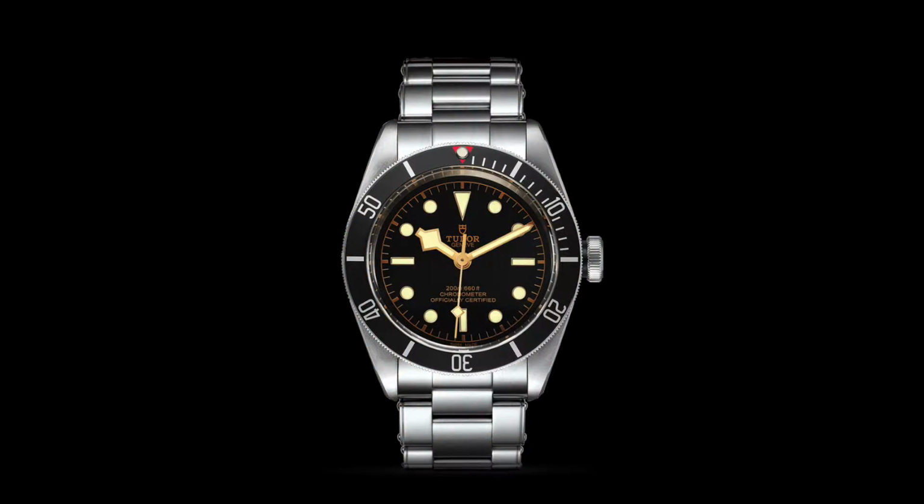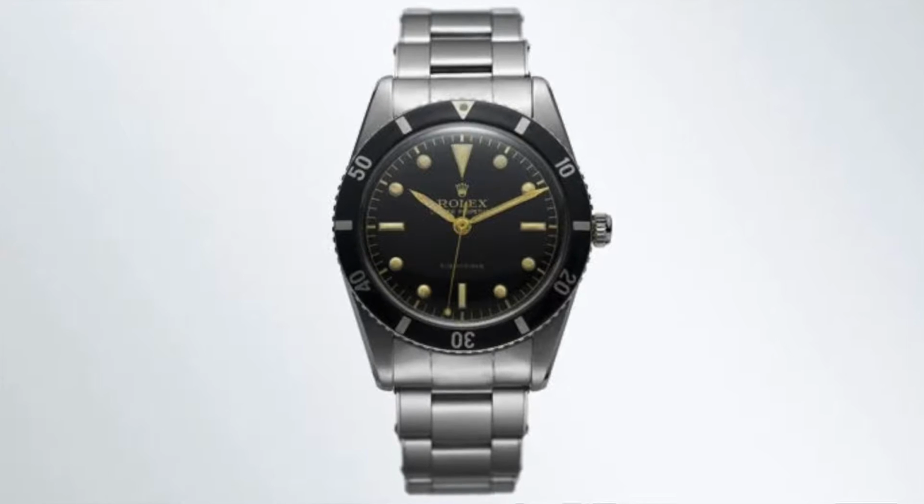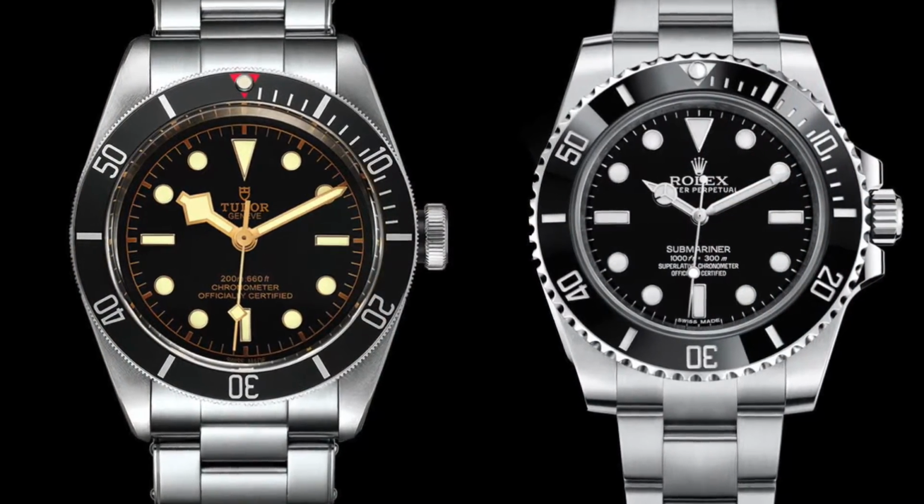Now, the Black Bay took inspiration from the 1955 Tudor Oyster Submariner, which was the reference 7923. Obviously, that was a rebadged Rolex Submariner of the time. But the Black Bay also brought that design into the modern age. And the important thing was that it didn't have a direct corresponding Rolex at the time, and it still doesn't. It looks completely different from the current Submariner. And that really brought around a renaissance for Tudor. And they continued riding the Black Bay wave right up until this day.